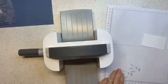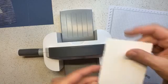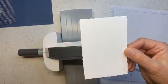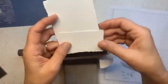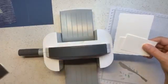Okay, so I'm taking this set of dies. What I've done before anything else, do you see this? I used the deckled rectangles dies that I love. So I die cut this, and then I took two pieces and die cut them. It doesn't matter the size.